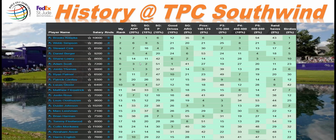And of course, I'm just filtering TPC Southwind. And number 1 is Koepka, which makes sense, right? Past winner. You also got JT, past winner. Stuart Sink, from a value perspective, had some good showings here over the last 8 rounds.